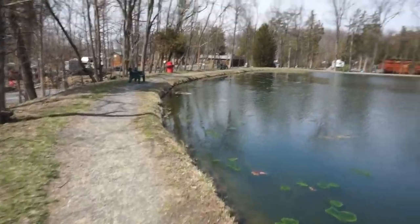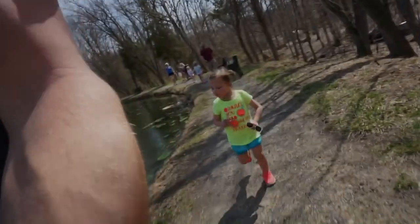We made it back to the pond. Now we gotta go all the way over there and get our fishing poles. It's too much walking. I should have got a golf cart or something. Look out.